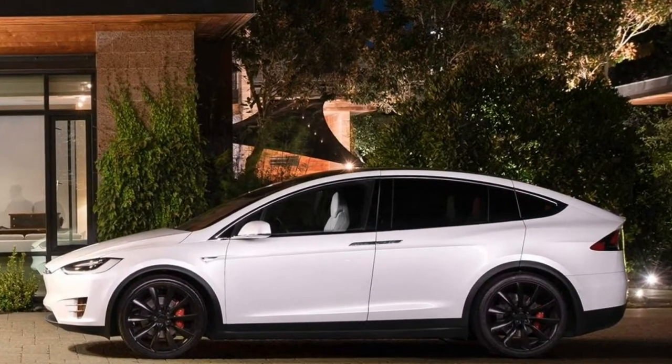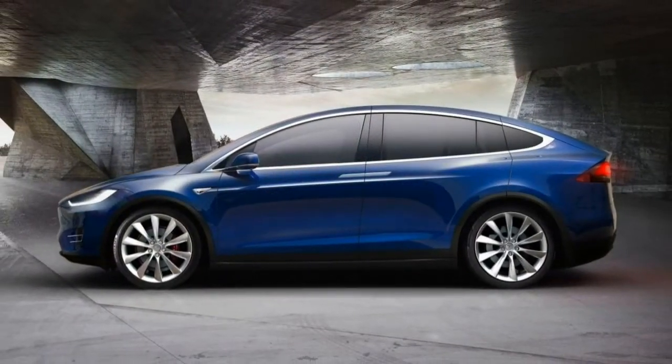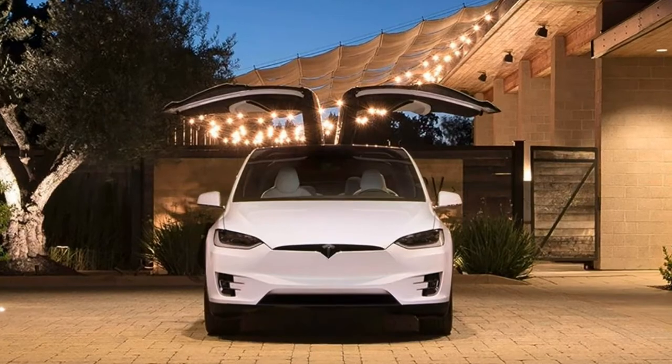Steering is appropriately direct, though it lacks feel. Effort in Sport mode is too high, though. Just stick with Normal or Comfort. The Model X tracks straight on the highway, and it's easy to keep within your lane.